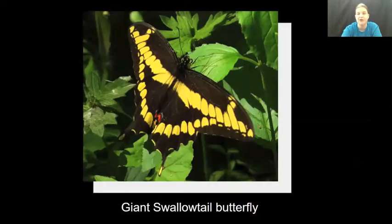The largest butterfly in North America is called the giant swallowtail butterfly, and it lives in Ontario. Its wingspan is probably about the size of your hand, from fingertip to wrist. Make sure you look out for one this summer. Now that we've learned some cool facts about butterflies, let's each make our own butterfly.